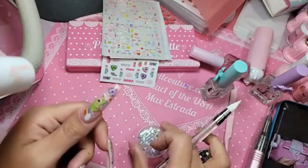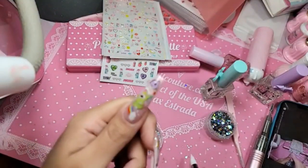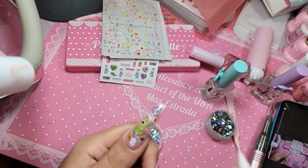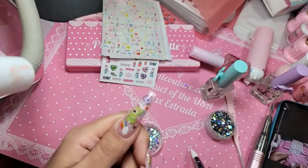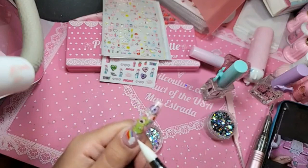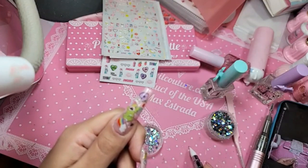Let's get a few glitters. This is, of course, you already know, Prisma. And I'm using my silicone tool to pick it up.